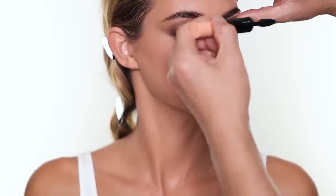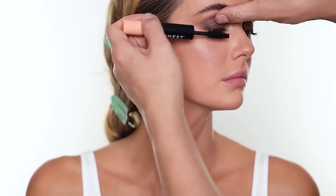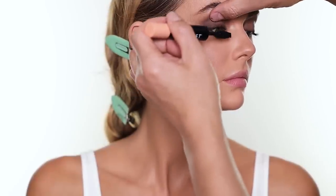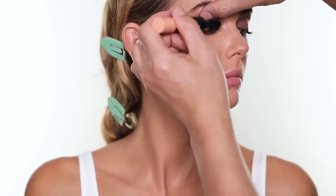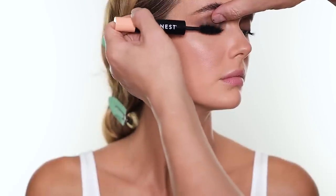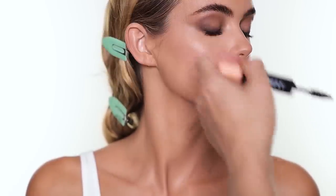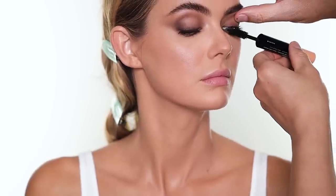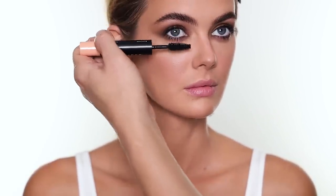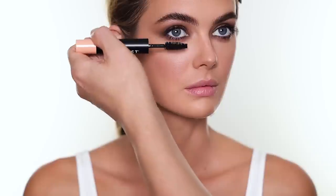It has both sides, one side is lash primer and one side is mascara, but I like to use the mascara side. If you want a lot of volume, you can prime the lashes first and then use the mascara after. It gives you tons of volume that way. You see that a little mascara brings the whole eye makeup together.